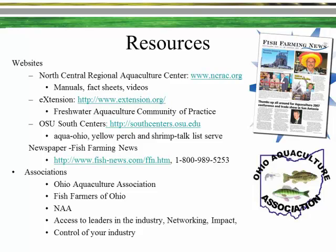My favorite industry newspaper is the Fish Farming News. The reason I like this is it's a national newspaper. There are some other good aquaculture newspapers. They tend to be more international or North American in scope, and I like those too. But this one's my favorite, and my favorite part of the newspaper is that every month they highlight a different aquaculture farm somewhere in the U.S., and they talk about how they got started and what they do, and it's always very interesting, and I always learn something.